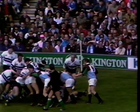And that's only the second time he's ever scored for Harlequins. Peter Winterbottom, the scorer, 58th game for the club, and that's an invaluable try, only ever his second in Quins colours.